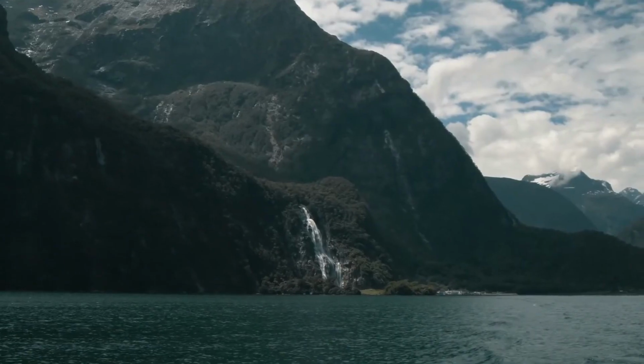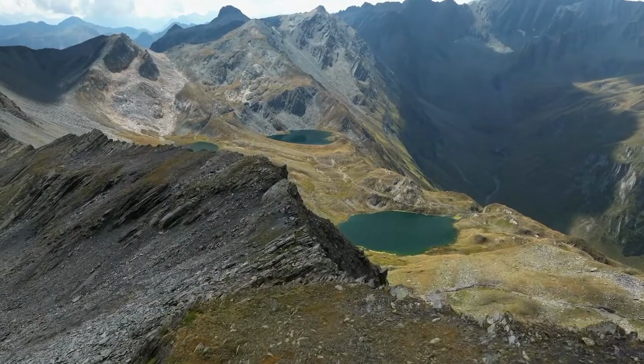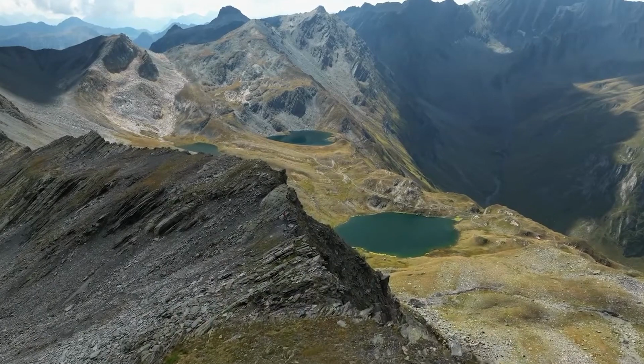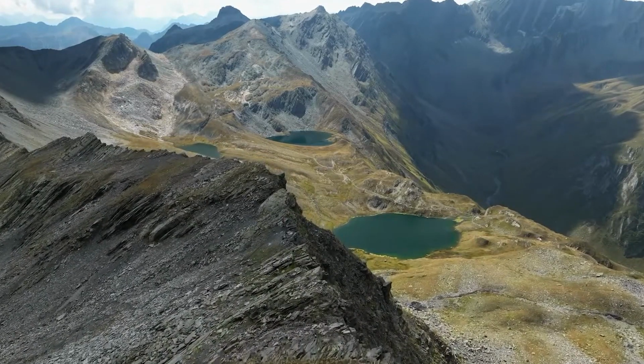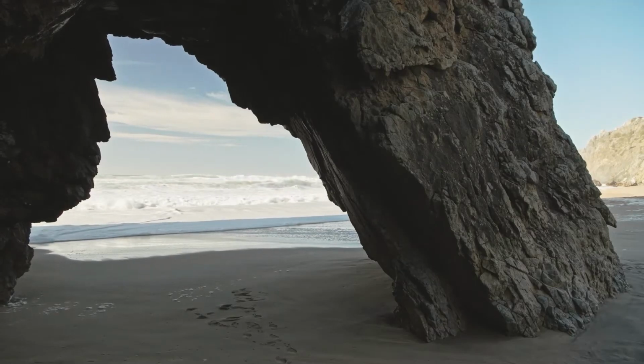Other areas such as Matangi and the Barrier Islands have turned into protected areas in order to preserve the fragile and delicate ecosystems there. New Zealand's conservation efforts extend off-land into its vast marine environments.